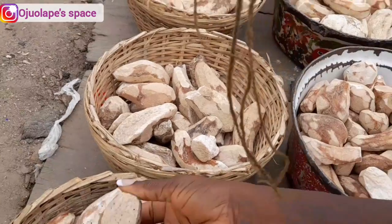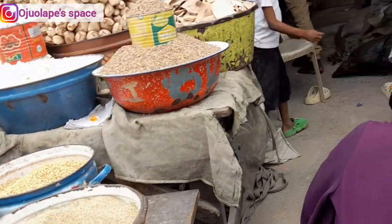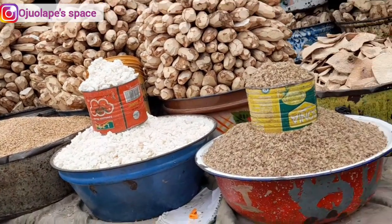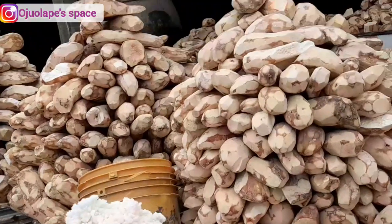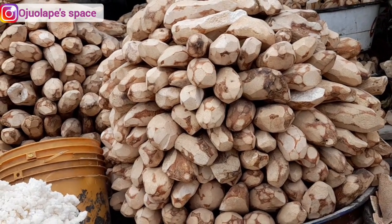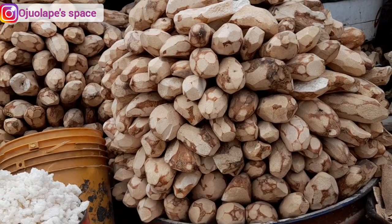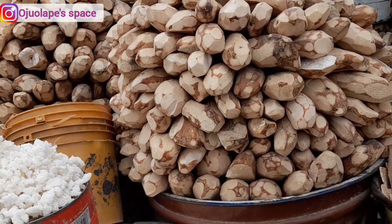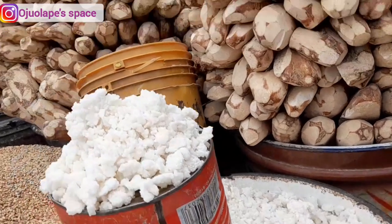That brings us to how to get your market. When you're talking about market, you mean you are getting people that need what you're selling around you. If you don't have people that buy or eat these flours, you don't need to stress yourself and say you're going into the business. Sometimes you might not really get much profit. But if you have people that consume these flours around you, it's easier for you to start this business.